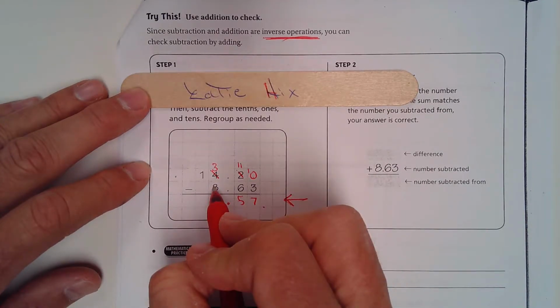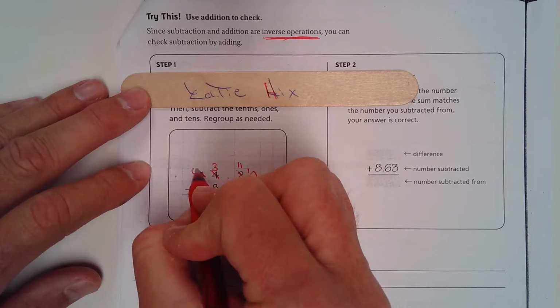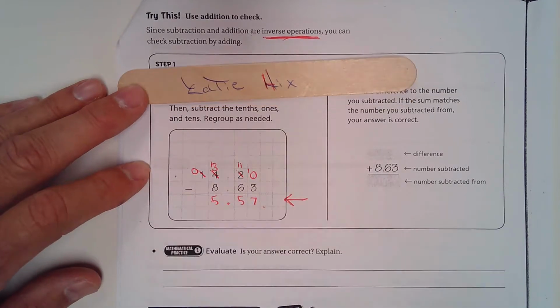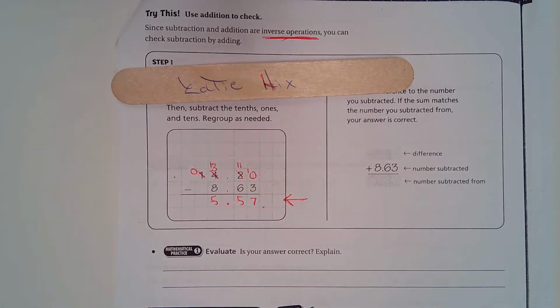Again, we can't take 8 from 3, so we have to borrow. This becomes a 0. The 3 becomes a 13. 8 from 13 is 5. And so the answer is 5.57. If you got it right, Miss Hicks, you can put up 20 points.